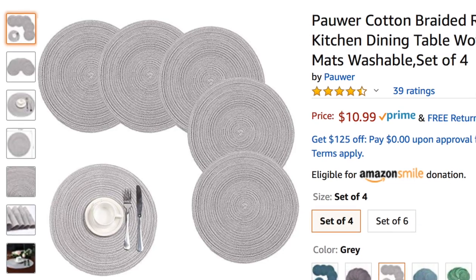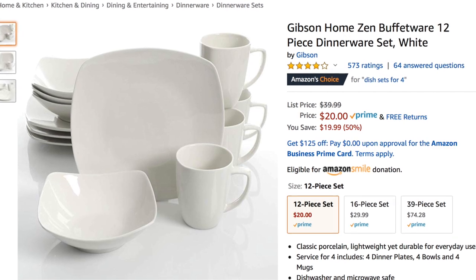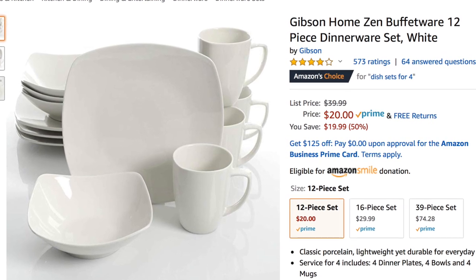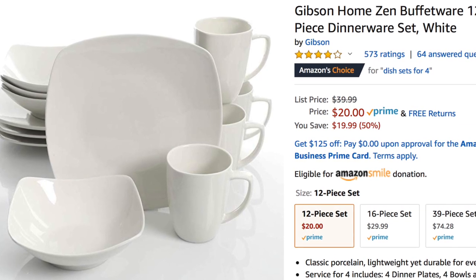So this comes with a set of 4, even though it shows 6 placemats. That's perfect. They're round. I like that shape. And I've chosen to put on top of this, not round plates, but more of a squared off set. And this set is for 4. So perfect. 12 pieces. You get a bowl and a plate and a mug. That's perfect. I won't be using the mugs. You can actually put those in the kitchen to warm it up a little bit, make it look like you're about to give somebody some tea or coffee or a pumpkin latte.